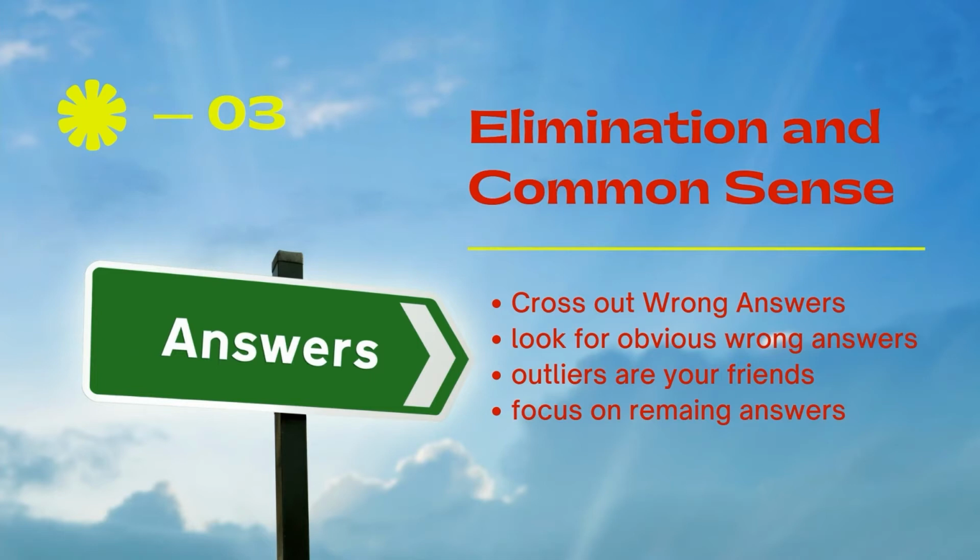Don't just cross out the A or the B or the C or the D, but cross it out all the way through. You can always write on your test booklet during test day for the ACT or any kind of standardized test. So you should cross it all the way out. That way, the answers that you have left will be more clear to you. So once again, always look for the wrong answers first, cross them out, and then you can focus.